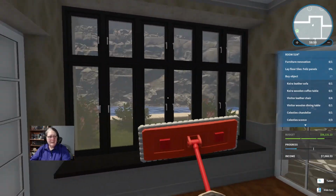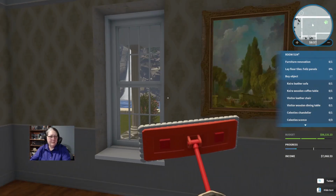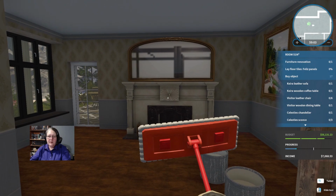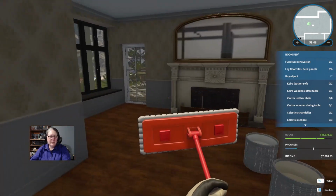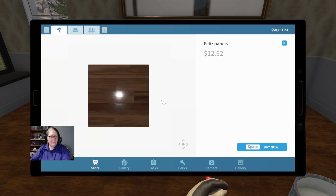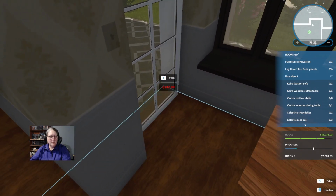I know, right? Have this dark entryway, and then you come into here and you've got these lighter windows. Let's get it painted. Okay, floor tiles, Feliz. We're keeping the walls as they are by the look of it. Let's go into our tasks. Yep, that's right. We are keeping the walls as they are. Let's start in this corner and work our way down to this corner.